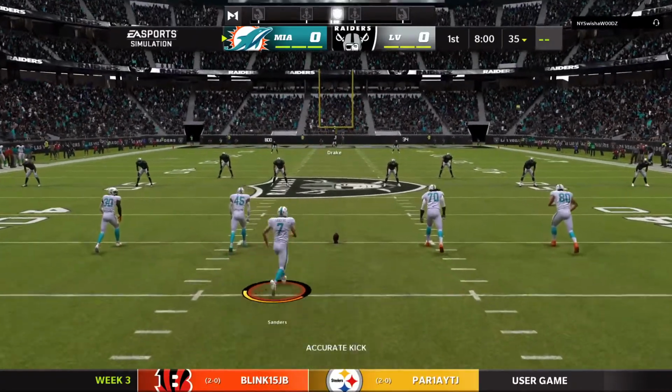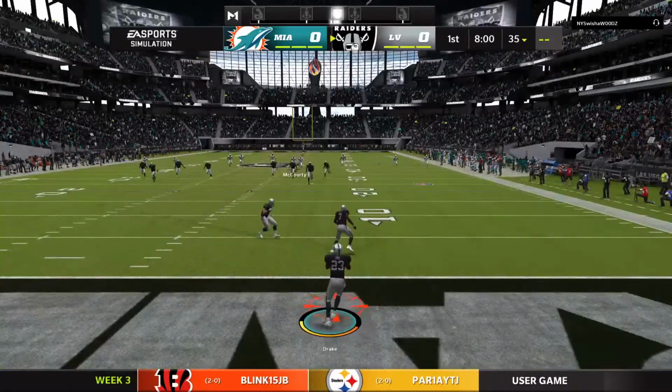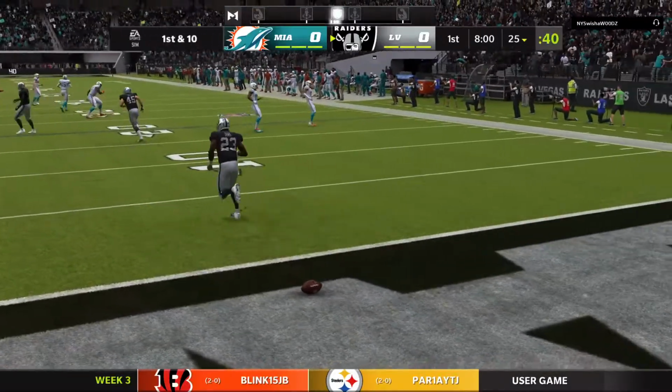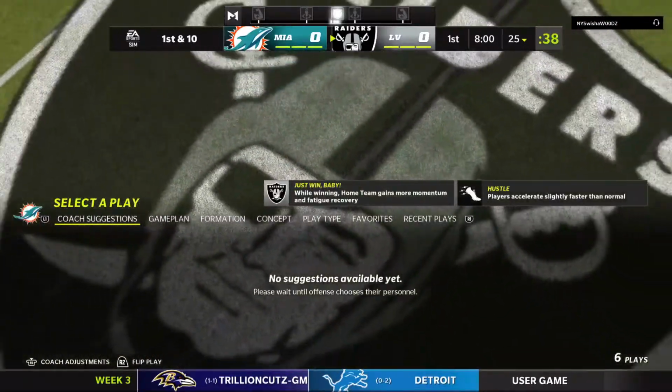Off we go from Las Vegas. From a yard or two deep, here comes a return. And we will not see a run back on the opening kickoff. This will be a touchback.